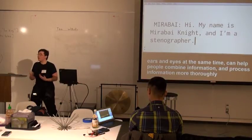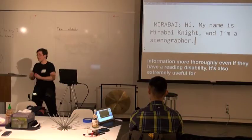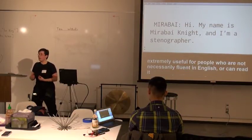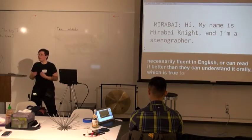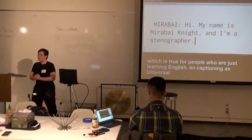It's also extremely useful for people who are not necessarily fluent in English or who can read it better than they can understand it orally, which is true of a lot of people who are just learning English. So captioning as universal design, I think, is really important.